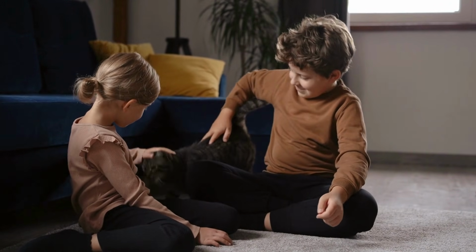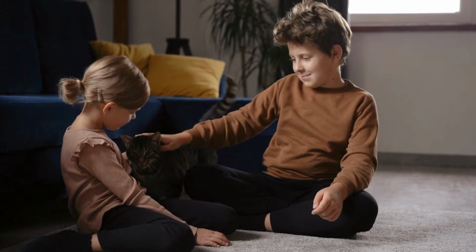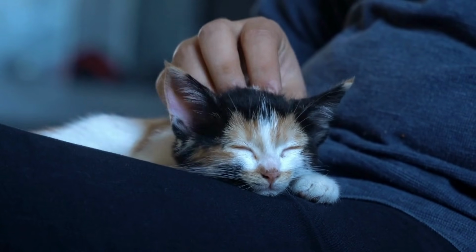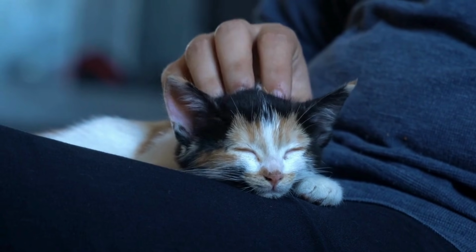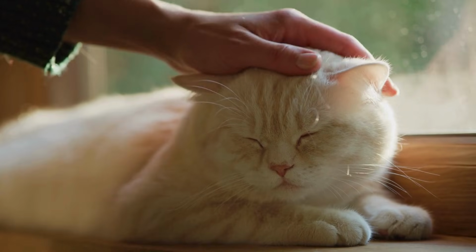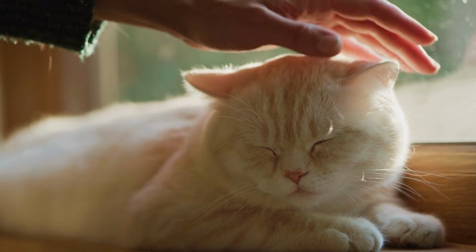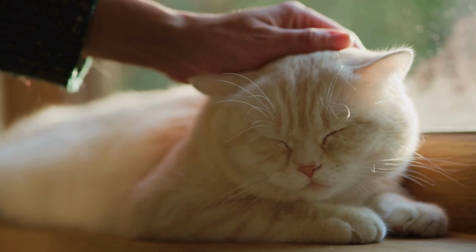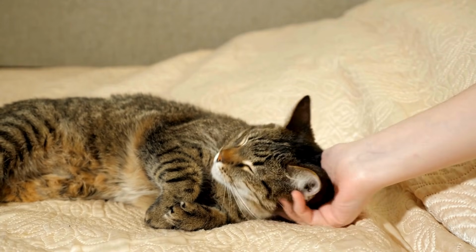And the signs are immediate, unmistakable, and subtle. You'll notice their breathing slow, deepening as tension melts away. Their whiskers, usually tense and alert, soften and spread. Even the tail, often a barometer of feline agitation, ceases its restless flicking. Some cats tilt their heads slightly, leaning into your hand, a silent acknowledgement that their body feels relief.